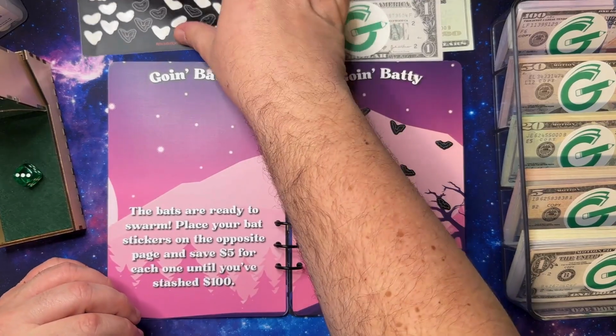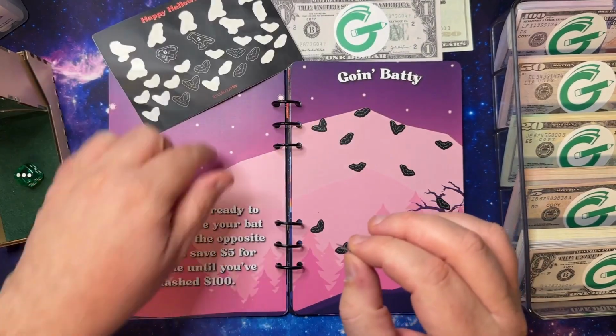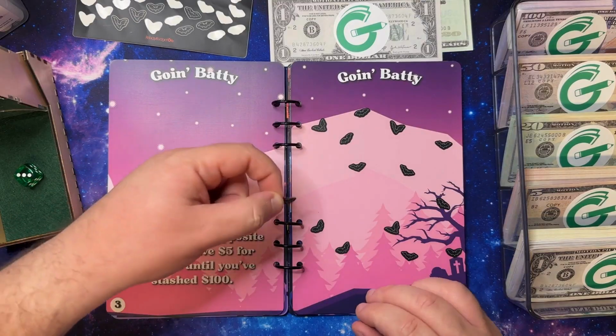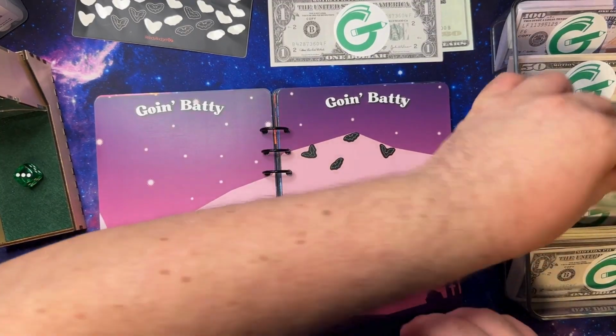This is going batty. This is our bat sticker savings challenge. And we put down a sticker and save $5 for each one. I also didn't get out my sticker tweezers, so I'm doing this the old-fashioned way. And let's put this one over here. Okay, and we'll save $5 for that.